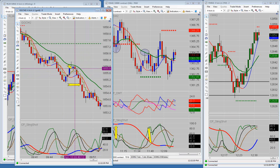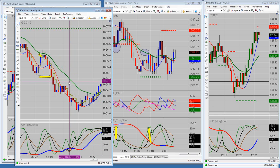I shorted in here and took profit on that, okay? Then we tested the BBC. You can see we tested the BBC with the bearish divergence down here, the same exact trade setup. We had the down close there and price moved down.